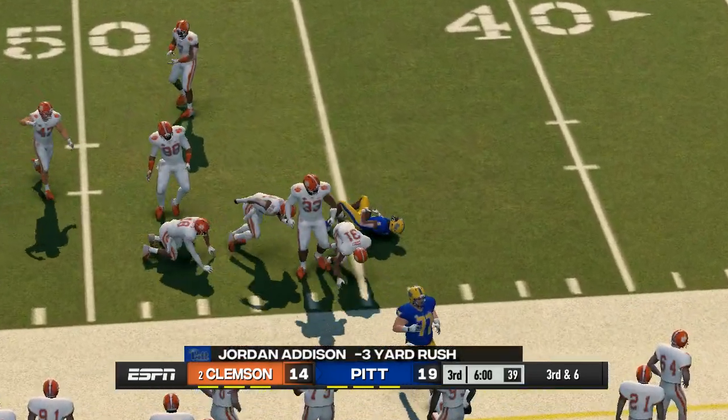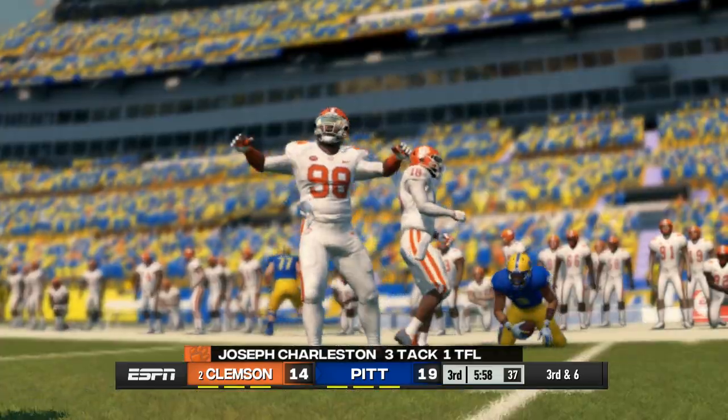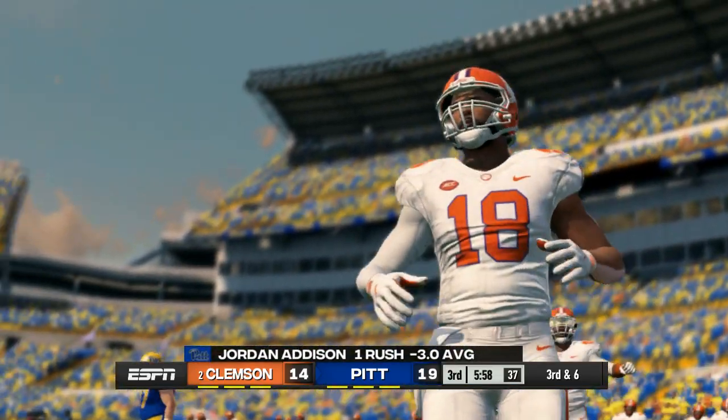And they'll get him in the backfield. Loss of four on the play. That'll bring up third and six.